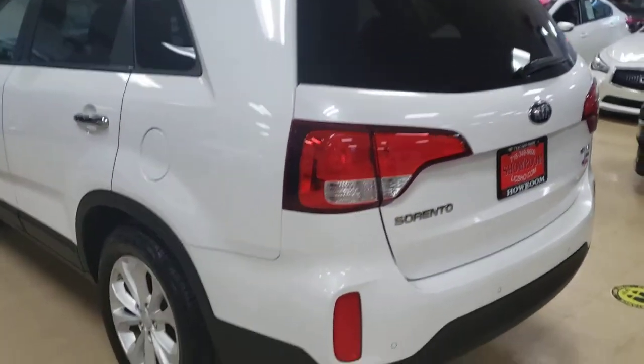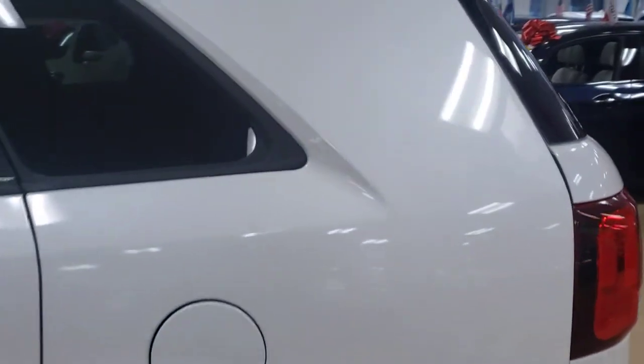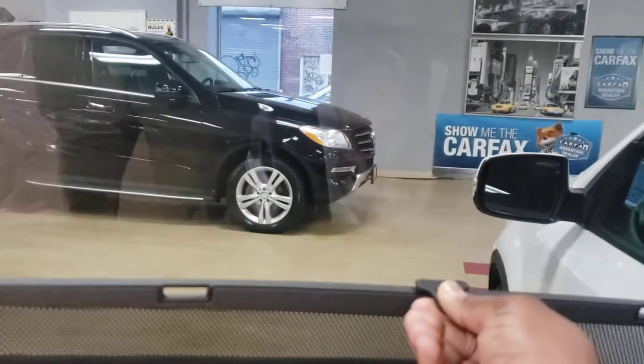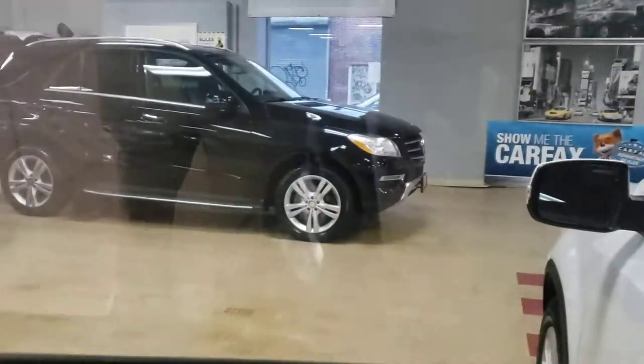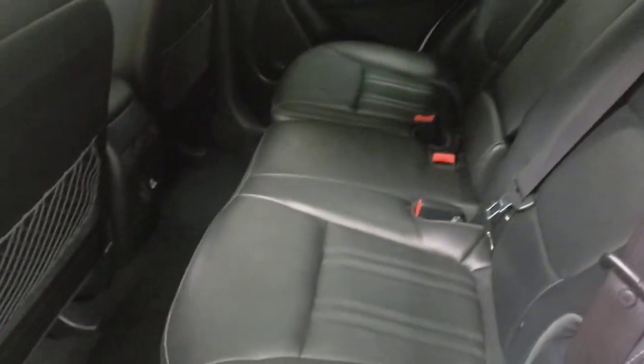Here we go. Let's go inside so you can see exactly what's inside. Leather, guys. Here we go. Panoramic sunroof. The whole thing is a sunroof, guys. Did you know KIA was doing it like this? Look at this. So we got privacy glass back here. Beautiful leather, nice black leather, great reclining.